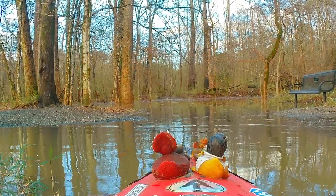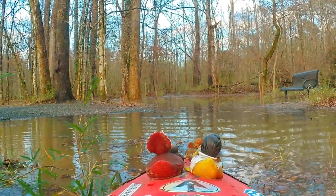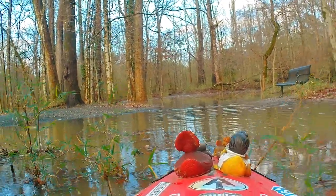Where's everybody? I'll tell you what though, when it goes to the foot, this is some of the best kayaking. Look how wide everything is, it's all cleared out. You can cruise all over the place.